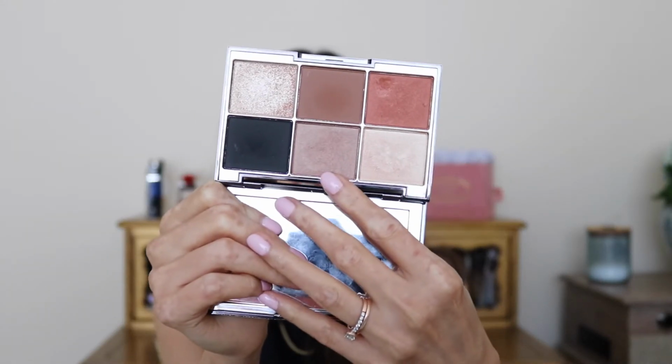I am going to be showing you a clip of some arm swatches, and it is not going to be for everyone. If you don't like warm shadows, you're definitely not going to like it. There might be just one shade here that's more cool-toned, which is that middle one, which is just called number 2. But in general, this is going to be a very neutral, very basic palette.